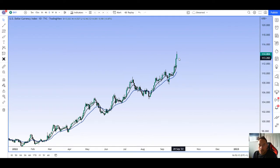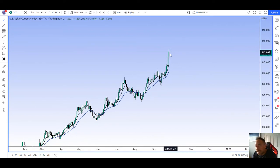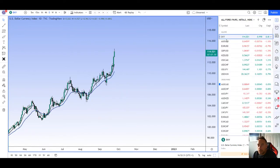So yeah, I don't know whether it would be a fundamental reason or just a natural move in the market, but I would like to see a little bit of a correction here on this daily before I start getting long the US dollar again. But we'll see what happens. Let's have a look at some of the dollar pairs.